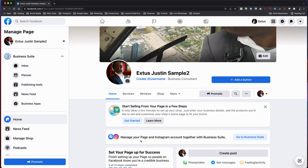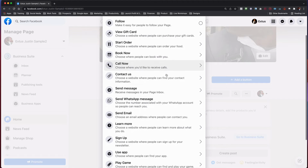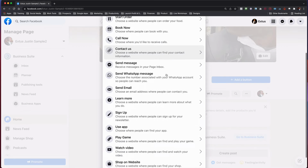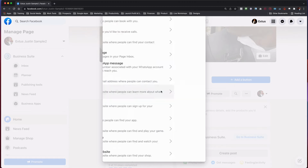Okay, so the next thing we want to do is add a call to action to our page. We'll go where it says add a button. Once we click on there, as you can see, there are several different options for getting a prospect to take action. For example, there's call now, book now, start order. With my coaching business and for my clients, what I found is that the learn more button works a lot more effectively than most of the other ones here. This is the one I use, but use your discretion to figure out which one would best serve your business page. So I'll go ahead and click on learn more.